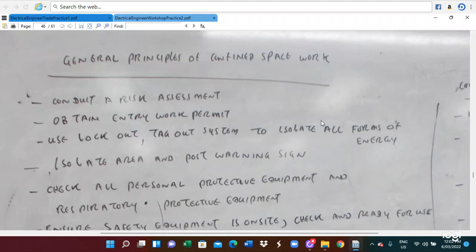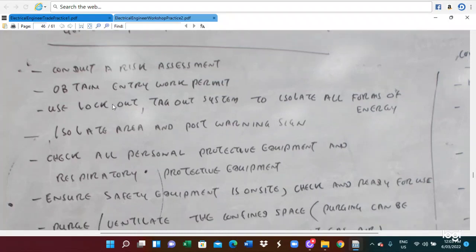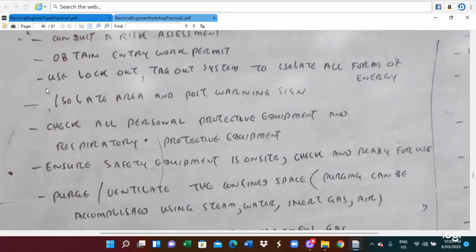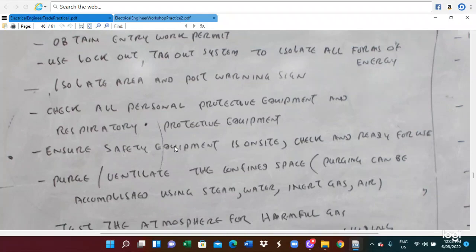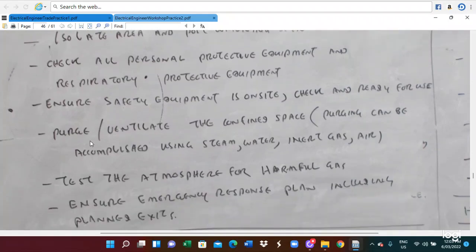Then, for the general principle of confined space work, we have to conduct a risk assessment. We have to assess what kind of risk may happen, whether there is dangerous material or a dangerous oxygen level. Also update the entry permits, use a lock-out tag-out system to isolate all forms of energy, isolate the area and post a warning sign, check all personal protective equipment and respiratory protective equipment, ensure the safety equipment on site is checked and ready for use, purge and ventilate the confined space.